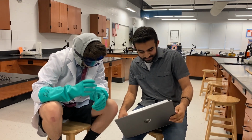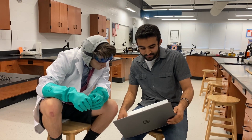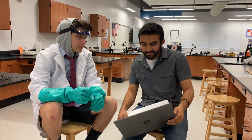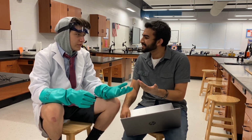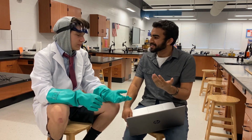Can you read number 5? I can. Do not eat food, drink beverages, or chew gum in the laboratory. Do not use laboratory glassware as containers for food or beverages. Exactly. Because you don't want to confuse your soda with a glass of hydroxide. Okay, you're not going to put soda in a beaker.